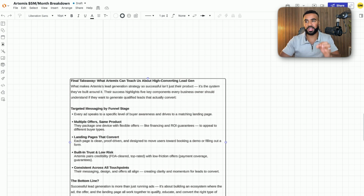You need to make sure you have clean, proof-driven landing pages that are designed to move users towards actually booking a demo or filling out the form. Next, you need to have built-in trust and low risk. So Artemis pairs credibility, like being FDA cleared or top rated, with low friction offers, with things like payment coverage and guarantees around their offer. And they have consistency across all touch points. Their messaging, their design, and offers all align, creating clarity and momentum for leads to actually convert.